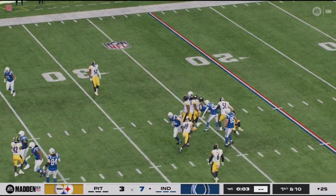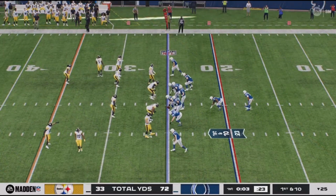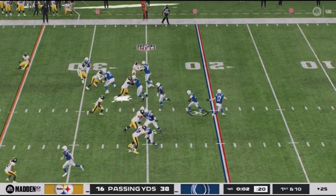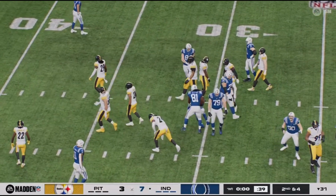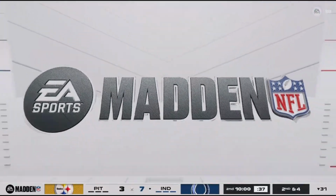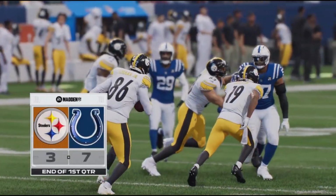Breaks through the contact. And able to get this out to the 25. The Colts come to the line ready to start their next drive. They'll run with Taylor to begin the drive. And it'll be taken down here as it will take us to the end of the first quarter. After one, 7-3 the score on EA Sports.